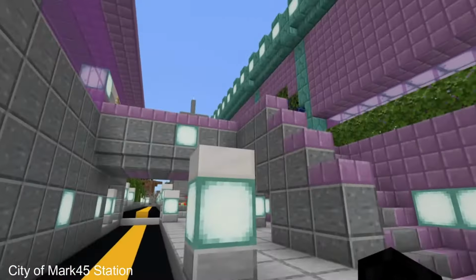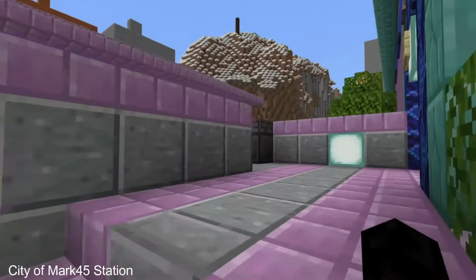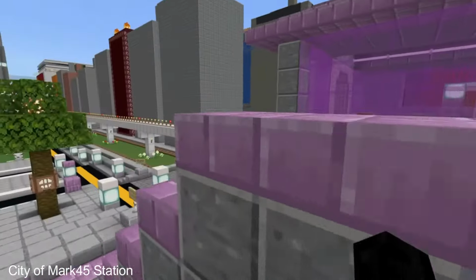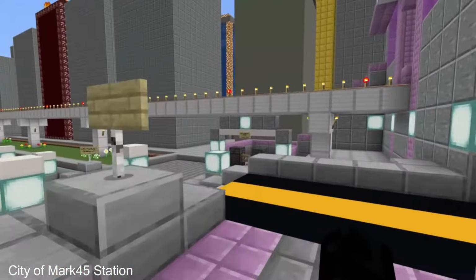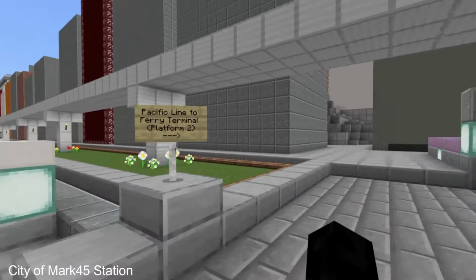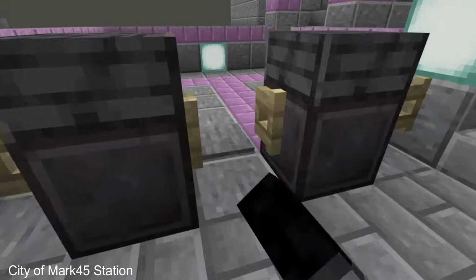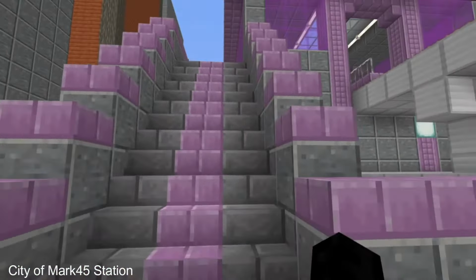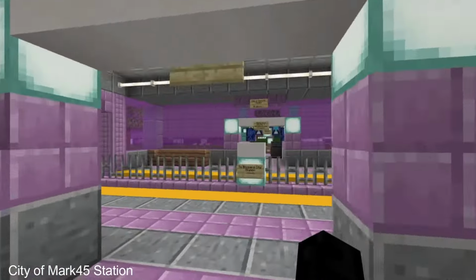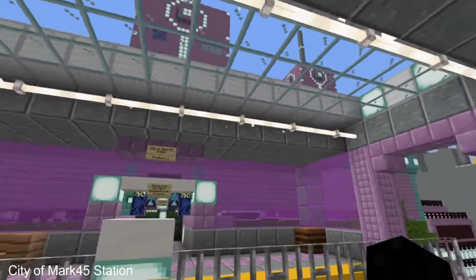Each platform entrance is on the opposite side of the road. That's why we had to put these signs for directions. This entrance takes you to platform 1, and for platform 2, you have to cross the street. Luckily the street isn't that big. Platform 2 is right here. The entrance is right here, a bigger fare gate, as you can see. This station's consistency is not the greatest, but we did what we could to fit in this tiny spot. There you go, here is platform 2, taking you in the other direction, to the ferry terminal.